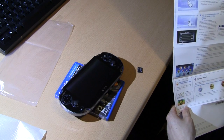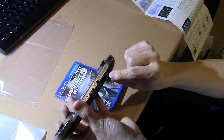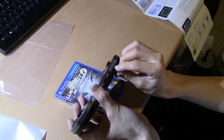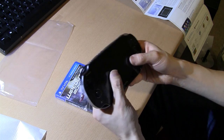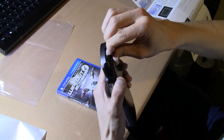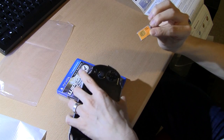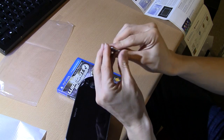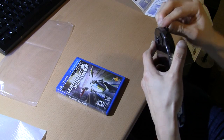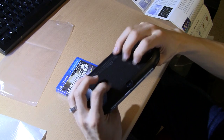PlayStation Vita card, accessory port, SIM card, and memory cards right here. Here we go. Memory card is in. And let's look at the SIM card. Okay, SIM card slot cover, and there is the SIM card right here. It uses the standard size SIM card, not the micro SIM, and I think it's already pre-installed with an AT&T SIM card. Awesome. Okay, so this one has a 5-inch OLED display with a front touchscreen and also a back touchpad.